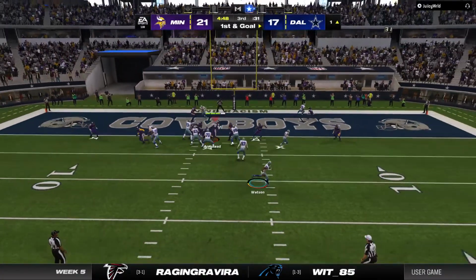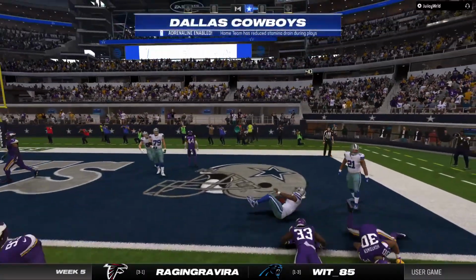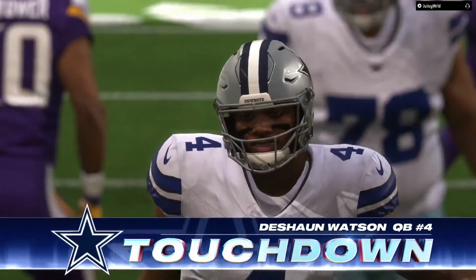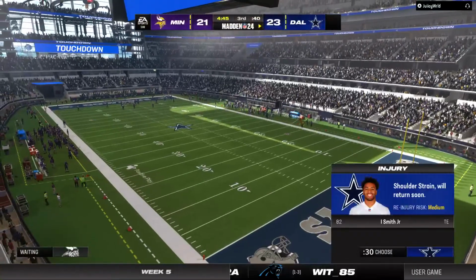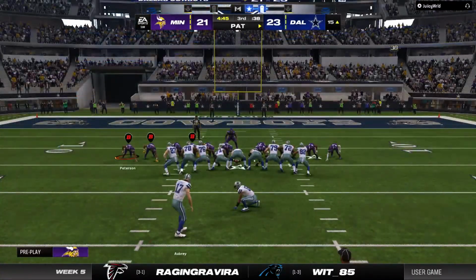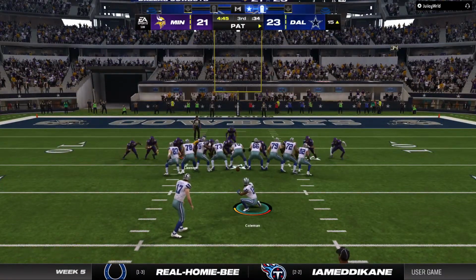Now it's Watson. A bootleg, sliding out of the pocket, and he'll take it into the end zone for a Cowboy touchdown. Deshaun Watson taking it in from a yard out. And the Cowboys have taken the lead as they go right down the field and score on the opening drive of the second half.